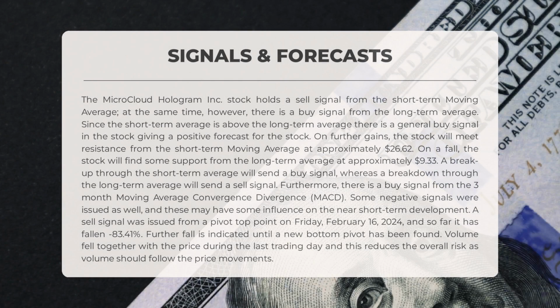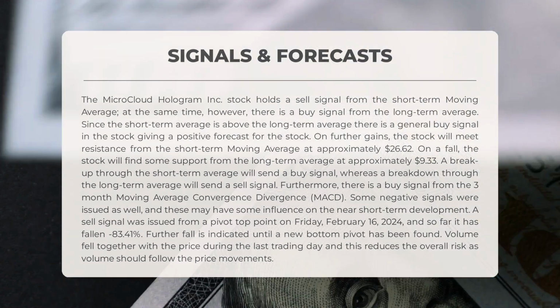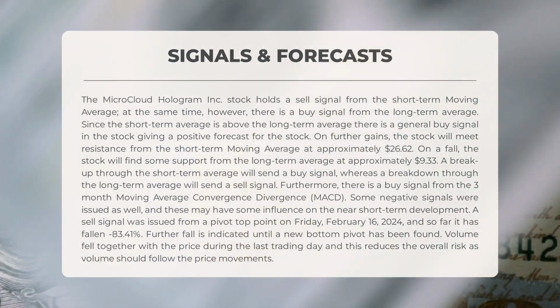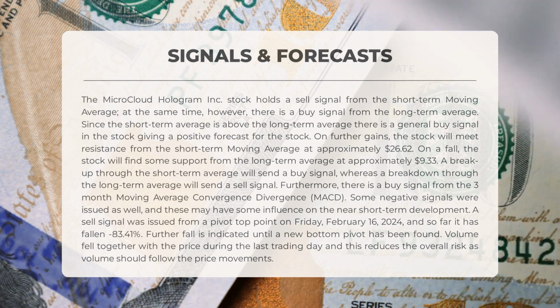MicroCloud Hologram Incorporated stock analysis shows a mixed signal, a sell signal from the short-term moving average, but a buy signal from the long-term average. With the short-term average above the long-term, a general buy signal is indicated, forecasting positive momentum for the stock. Resistance is expected at $26.62, while support may come in at $9.33. A break above the short-term average signals a buy, while a break below the long-term average signals a sell.